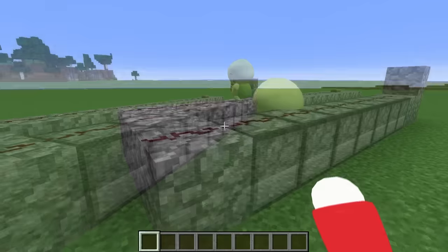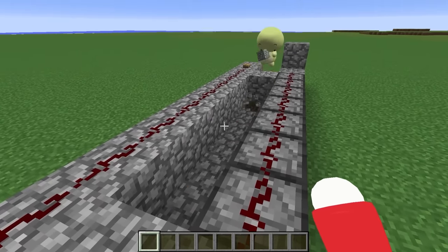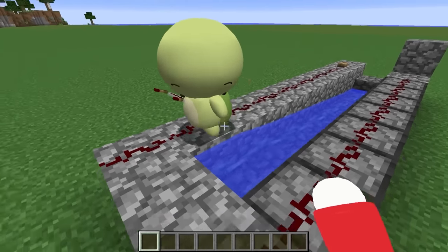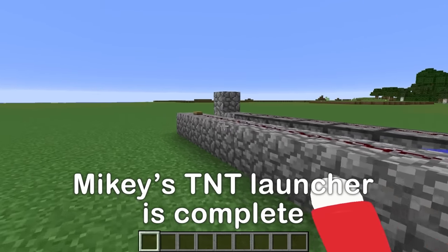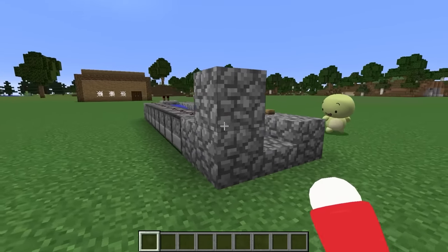No problem! Alright! Next, I'll change out the dirt below. Okay? Now to add the water. And then I'll use a repeater. And it's finished! Oh! Alright! Mikey's TNT launcher. Isn't it amazing? Yeah. I can easily handle a tsunami with this.